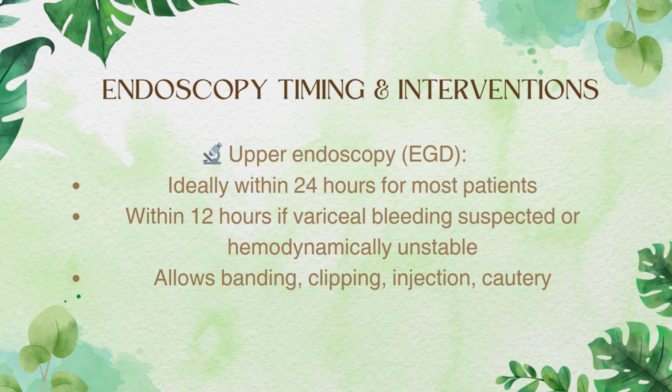Endoscopy is the gold standard for diagnosis and treatment. Most patients need it within 24 hours, but those with suspected variceal bleeding or hemodynamic instability should get it within 12 hours. Endoscopic interventions include banding, clipping, injection therapy, or cautery.